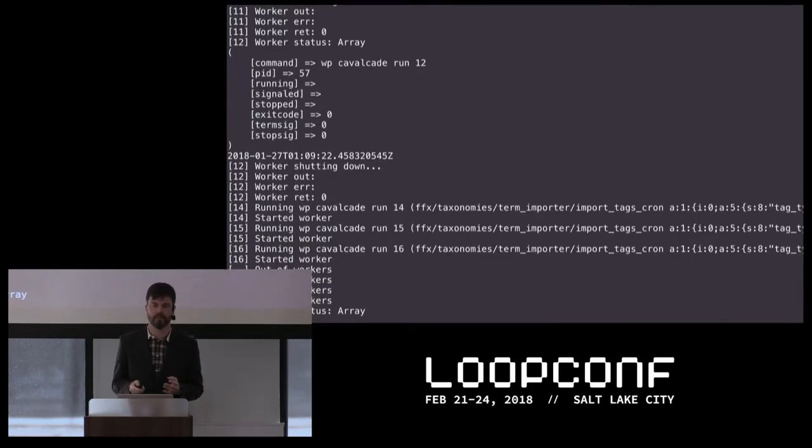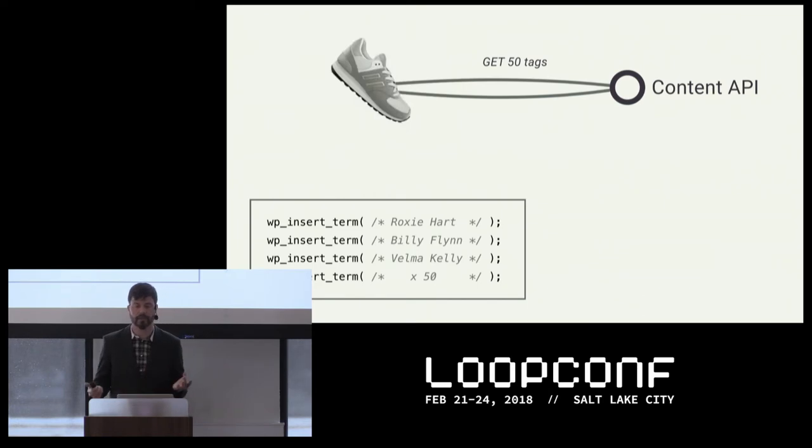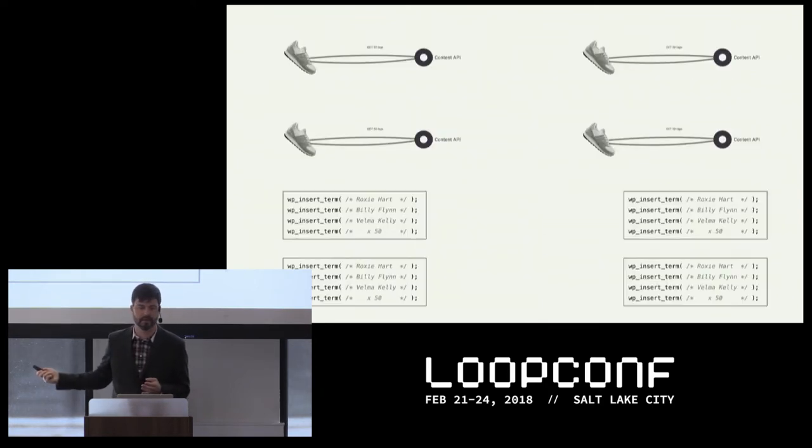In the first iteration, we were slowing down how often these jobs could run. In the current iteration, they can't run often enough. Our new import job runs much as it did before, but because we're using a process runner instead of a loopback HTTP request, we don't have to deal with 30 second timeouts. The process runs as long as it needs to run.